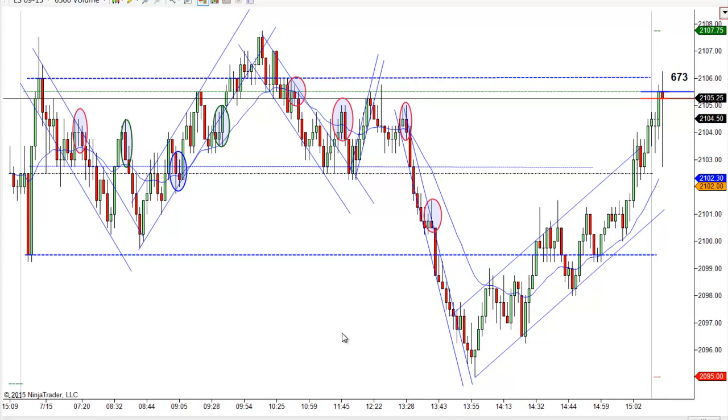Enough of that. Let's talk about the trades. There's not many, so we'll get through this pretty quick. First trade I saw was this failed second entry long. The prices are moving down. There's a shorter term line in here too, like so. And you got a little two-legged correction right there.